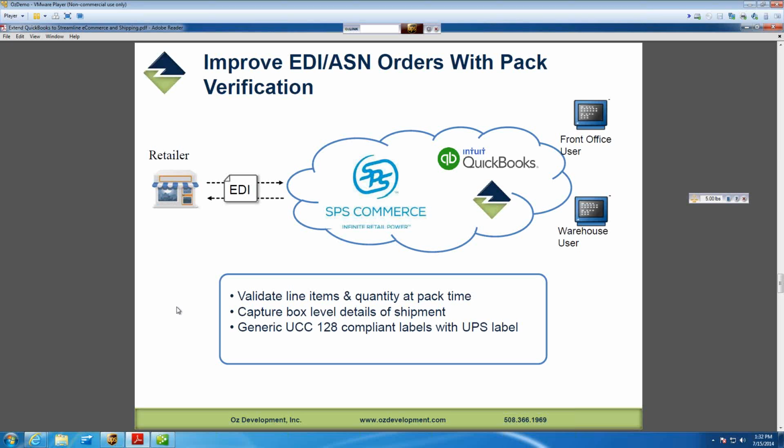It causes delays. If they do need the UCC 128 labels, they have to stage those boxes on the side, print those labels out separately, then match up those labels with the shipping labels, and it just becomes error-prone, slows down the fulfillment process, and if there's errors, there's a chargeback. Sometimes we talk to customers where the chargeback from the retailer was larger than the actual order value, which again causes major issues. So this dramatically streamlines this process.